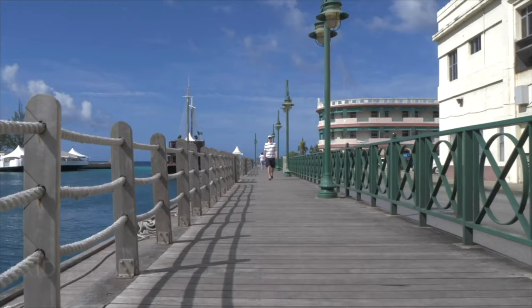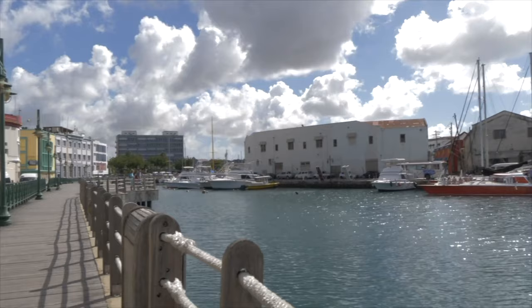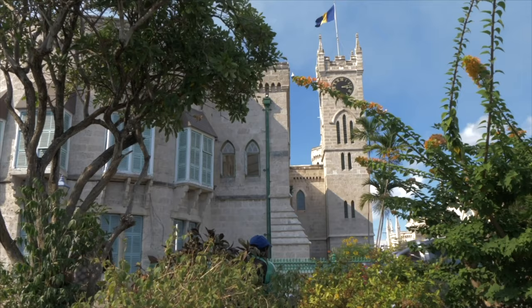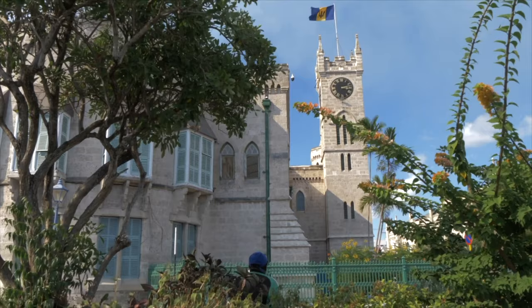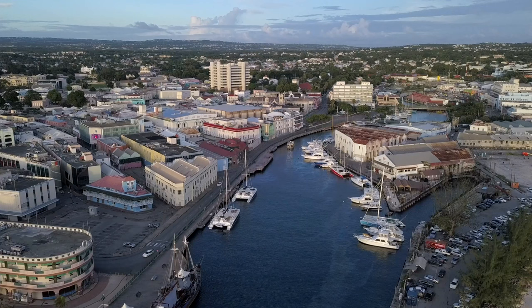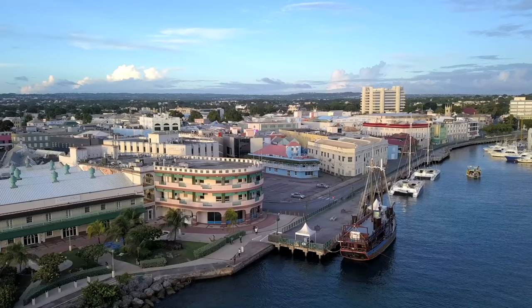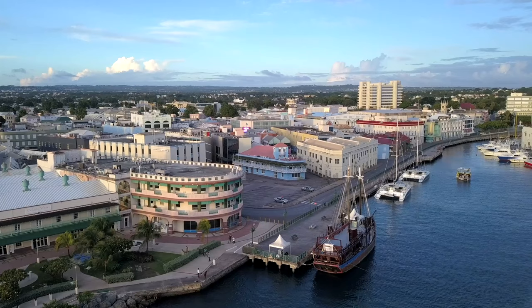Now here we are in Bridgetown. This is the capital of Barbados, founded in 1628. There's a population of around 100,000 people. And for those of you who are fans of Rihanna, yes, this is where she's from, Bridgetown. More specifically, St. Michael. Bridgetown has a nice river walk that you can do in the morning or in the evening time. And what we're going to do now is head up toward the north part of the island.